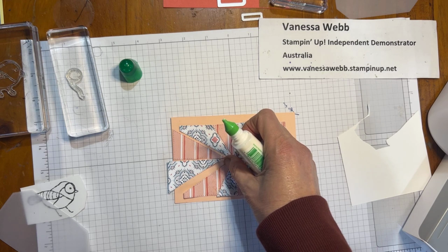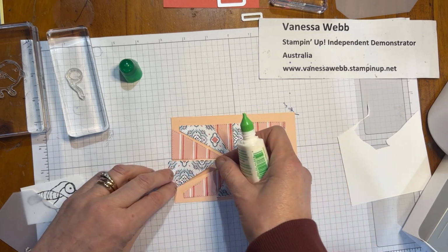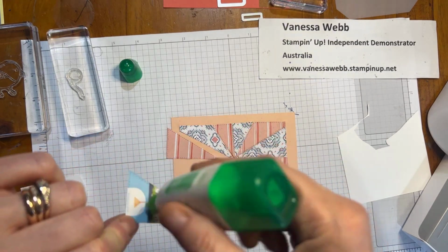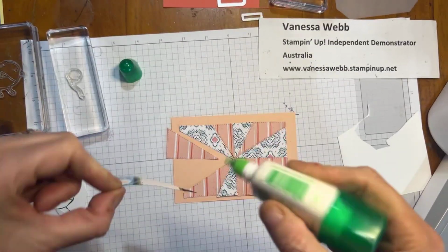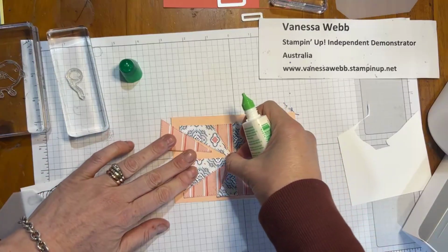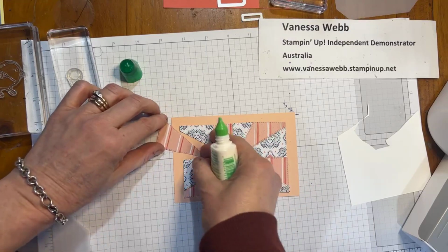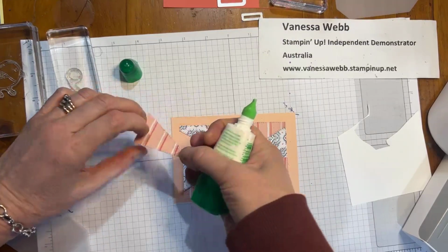That's what they're called, isn't it? Patchwork pieces, sorry, Patchwork Pieces Dies. Yeah, I like how it really does remind me of a patchwork quilt. I'm not worrying too much either about sticking it down in the middle, because that's where my birdie's going to go. That's where the main feature of my card is going to go.